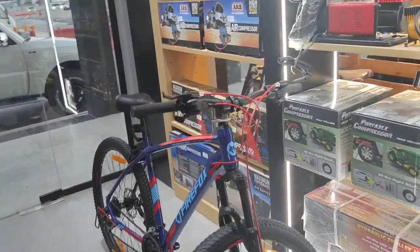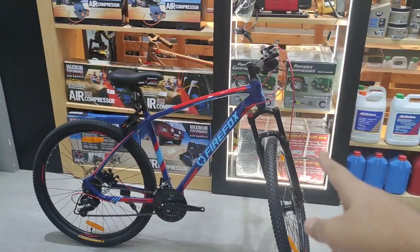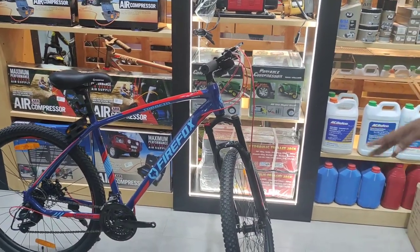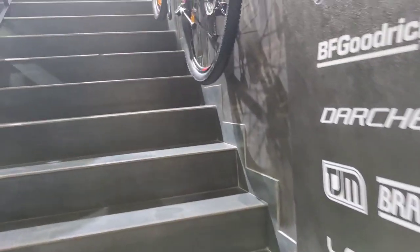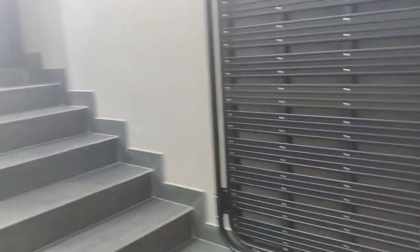There are 8 models. So they have bikes, this one is 18.5, it's big. Complete, they have bikes too. How much is this one? Firefox, 1299. We are the exclusive dealer. Wow, dealer. Nice, Firefox. See? 27.5. And I like the color of this one, man. What's the size? 29ers. They have more here.